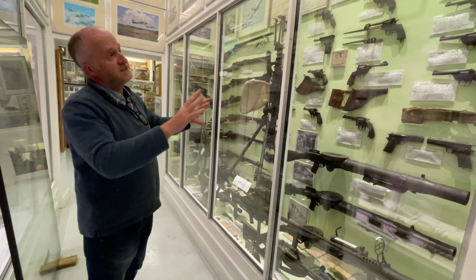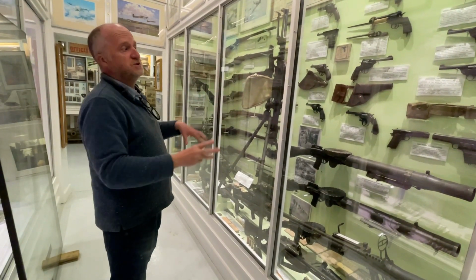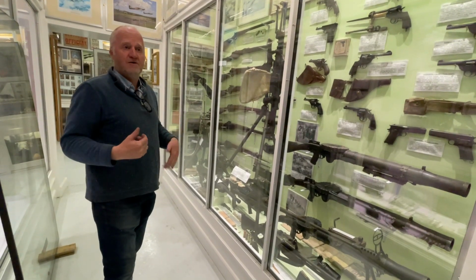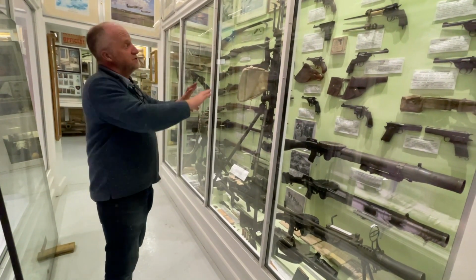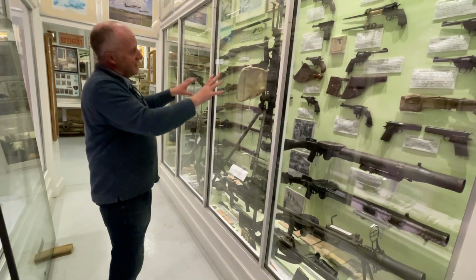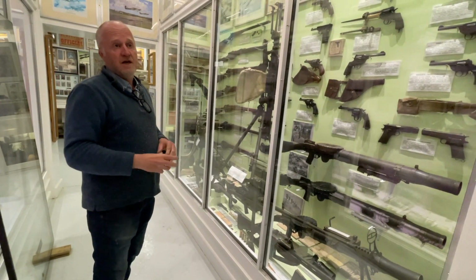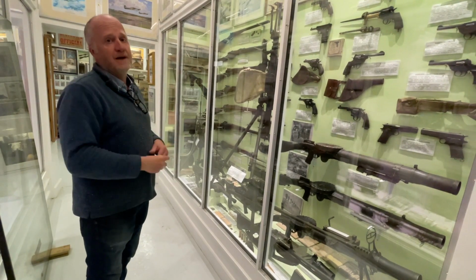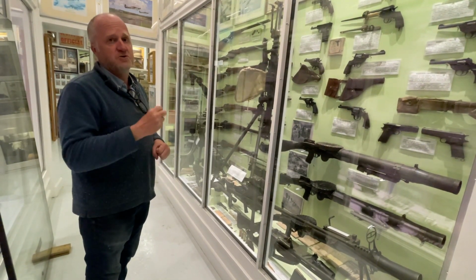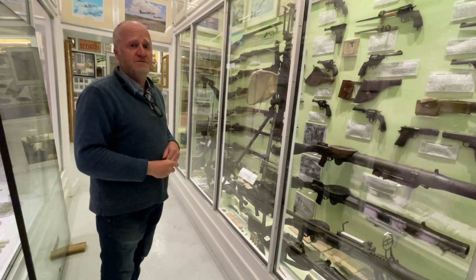But when they take patio doors out, they donate the glass, which enables us to build the cabinets, which is cost effective for us as a small charity run by volunteers, but allows us to create these beautiful cabinets for you to view, and the display is obviously improved year on year. Every penny that we take is literally ploughed back in to improve the museum, improve your experience, but also to make sure our heroes are being commemorated in the museum.